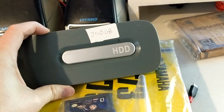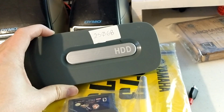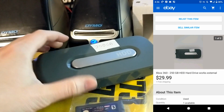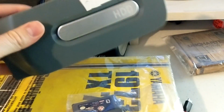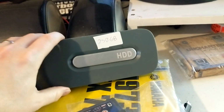This is a 250 gigabyte Xbox 360 hard drive. Had this listed for a long time. Got a premium for it, $29.99. Had $1 into it from a garage sale. And that will also ship first class, probably for more like $3.50 because it's about 6 to 10 ounces, somewhere in that range.